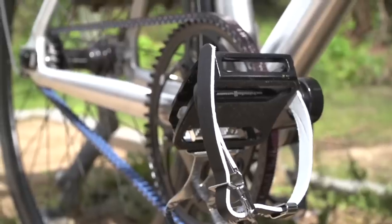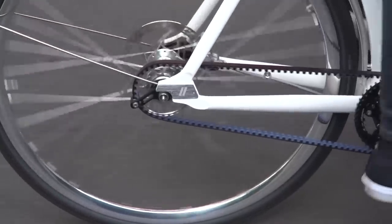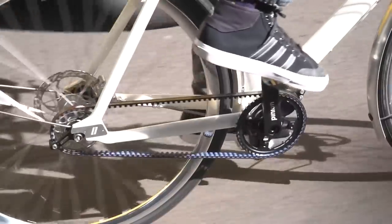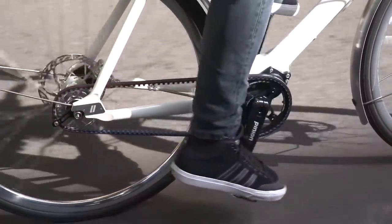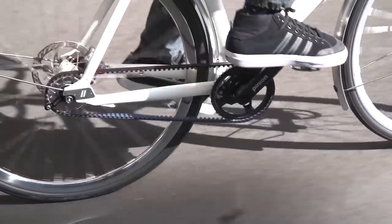What about internal hub gearing or a belt drive? Good idea. Better option. I haven't thought of that, but I guess you're right, because a belt drive in theory is going to offer less maintenance and less frequent servicing, it should last longer than a chain-based system, and you don't need to worry about lubricating it. Exactly.